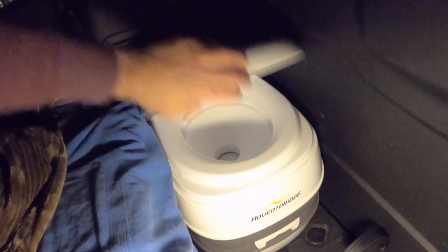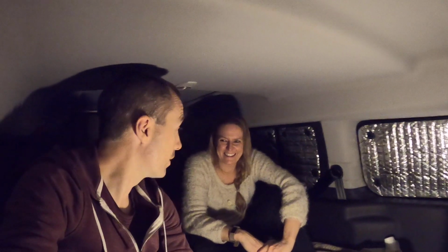And it fits exactly in the space between the back of the boot jump and the boot, so nice little piece of kit. So flushable as well. Yeah, it's really good, isn't it? Yeah, it's got a flushing as well, so you can actually flush it.